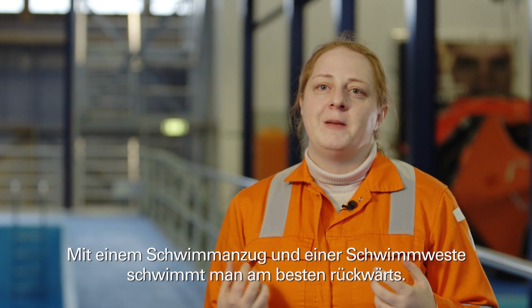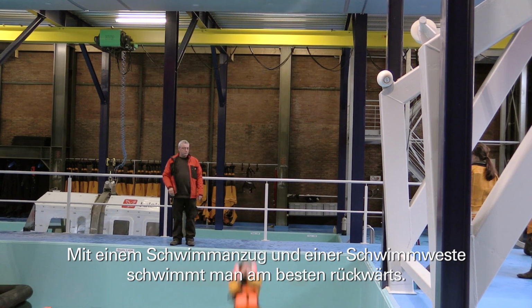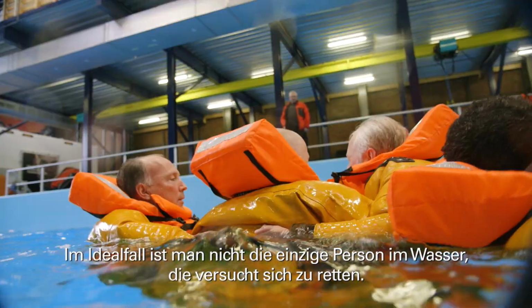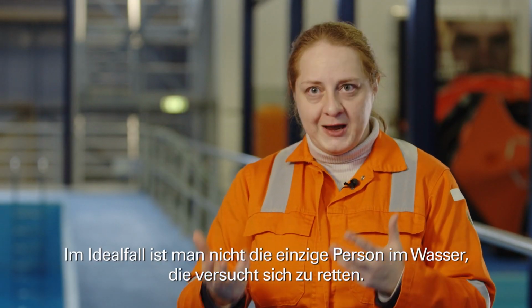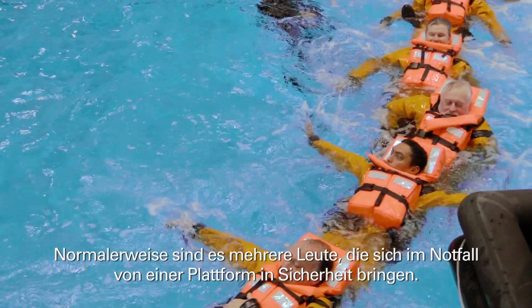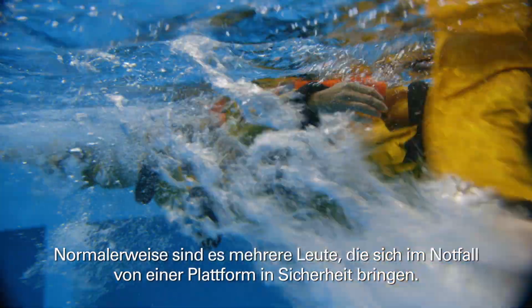Swimming with such a suit on and with a life vest and everything is best done swimming backwards. Ideally, you are not the only person in the water trying to look for yourself. There's usually a group of people who have escaped a platform.